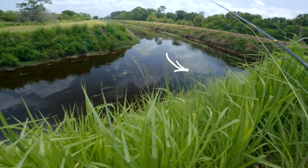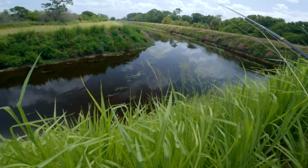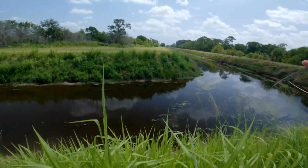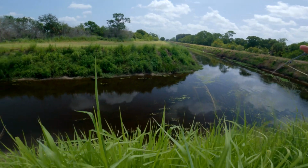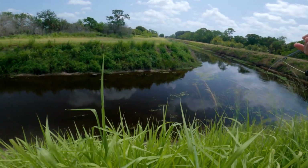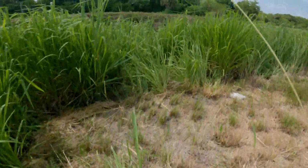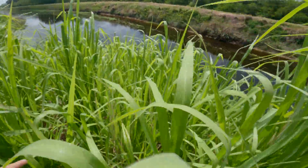Oh, there's a big old gator there too. So I don't know if there's gonna be tarpon here right now. This is shallow here and it drops off into the canal there, deeper. Those tarpon are hanging out along that whole edge, right where the gator is. Should have worn those boots that they sent me.